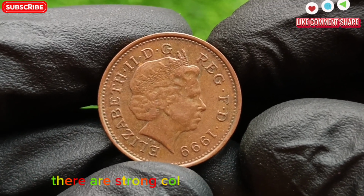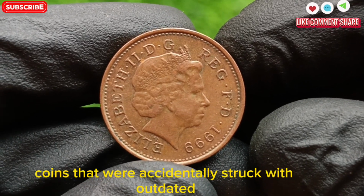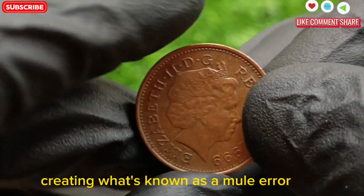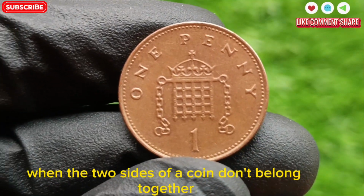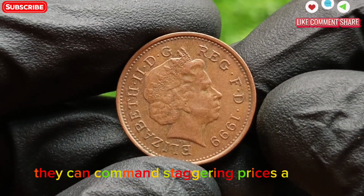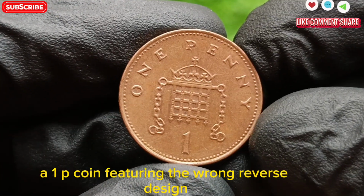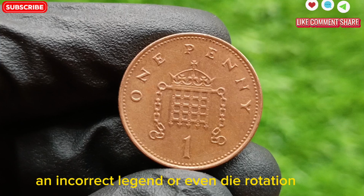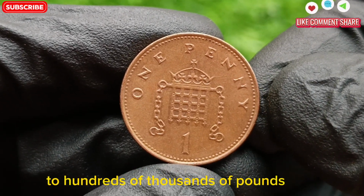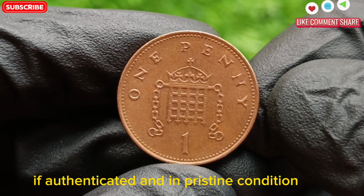There are strong collector whispers and rare reports of 1999 1 pence coins that were accidentally struck with outdated or mismatched dies, creating what's known as a mule error, when the two sides of a coin don't belong together. These are the rarest types of minting mistakes, and when they appear, they can command staggering prices at auction. A 1p coin featuring the wrong reverse design, an incorrect legend, or even die rotation can instantly shift its value from 1 penny to hundreds of thousands of pounds, sometimes even more if authenticated and in pristine condition.